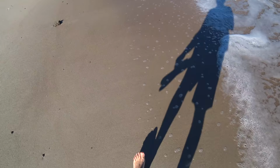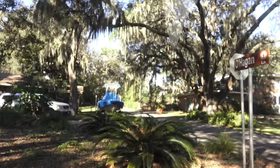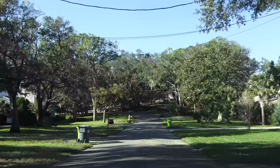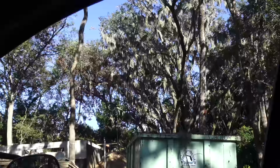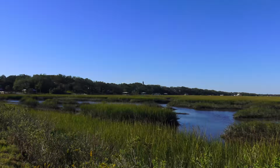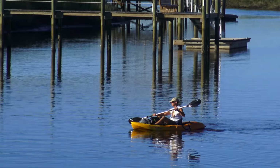Next mission. The Amelia Island Lighthouse, the oldest one in the state of Florida. Unfortunately, tours are only available the first and third Wednesday of the month at 10 a.m. and there's no other way to get close to it. Trust me, I tried. So this is the best I can do. By the way, I discovered this city park here where you can drop a kayak or fish, and they even have this outdoor gym. Pretty cool.